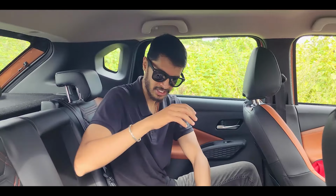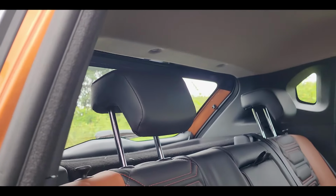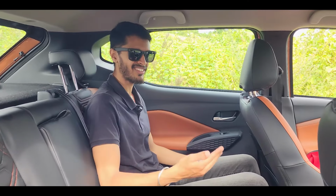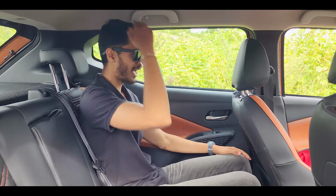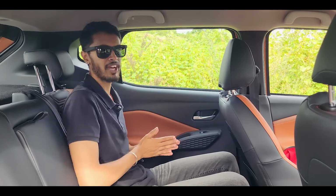Anyway, you have a center armrest with twin cup holders. You have the same mobile holder space over here. You don't get a center headrest. These headrests are adjustable as well. Now my under thigh support is a little less, but my knee room and the headroom is very much comfortable. I have a very nice view of the outside as well.